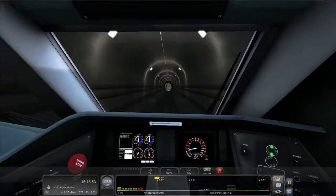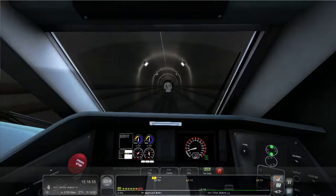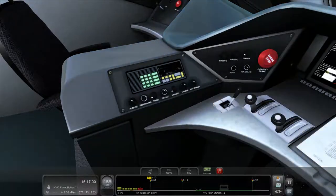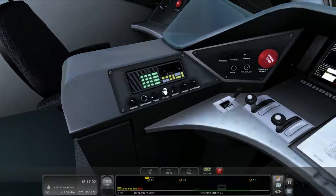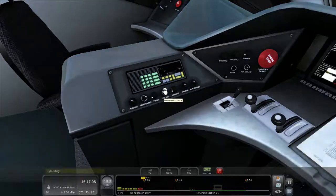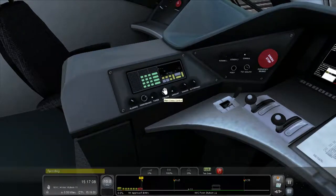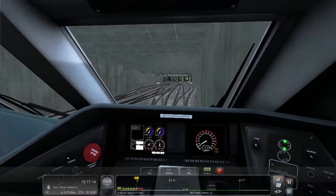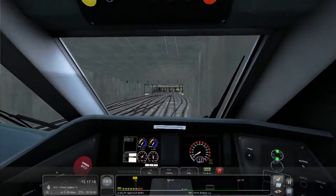Right, and coast. Probably going to have to brake. I'm going to get my cruise control button ready. I can't be bothered to hold it at 15 because it's just too slow. I'll constantly be speeding. I'm going to put it on at 14, I think. There, that'll do.